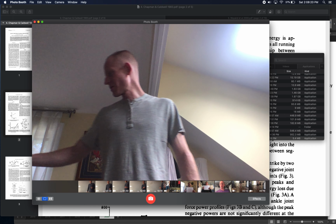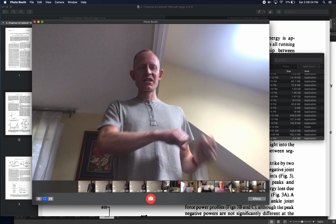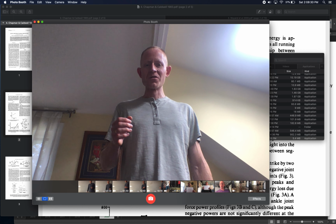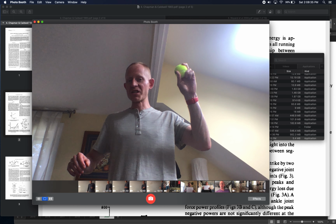I wanted to demonstrate this with a softball bat because that's a real clear demonstration of this idea of energy flow throughout the body, which is what they were calculating here. But I couldn't find my bat. I haven't played in about 10 years, so who knows where it is. But throwing, like throwing a ball, is another good example.